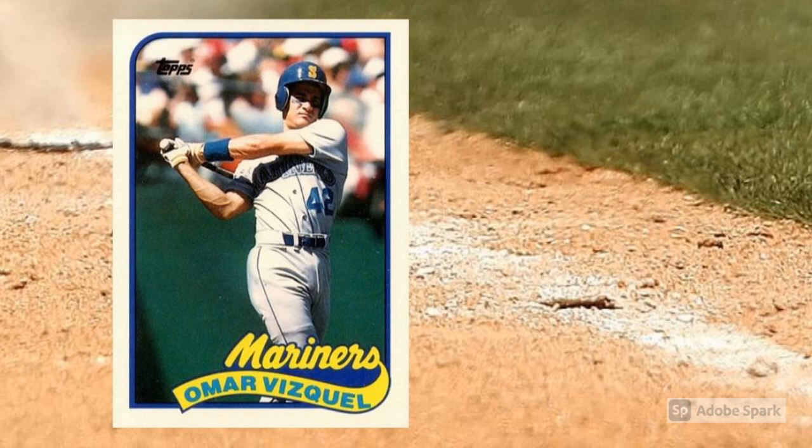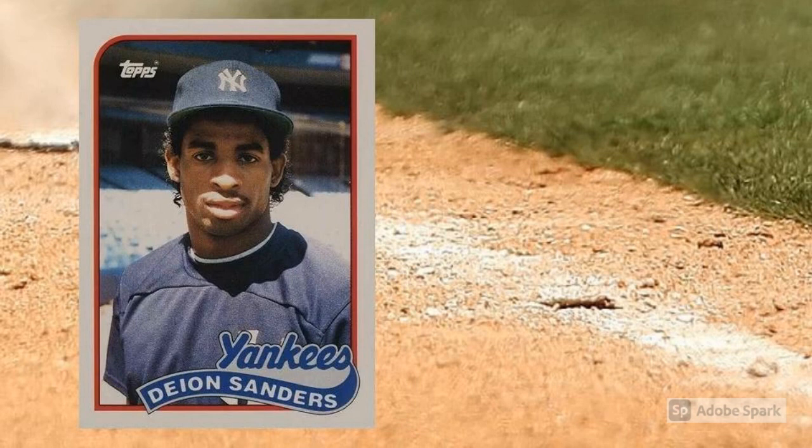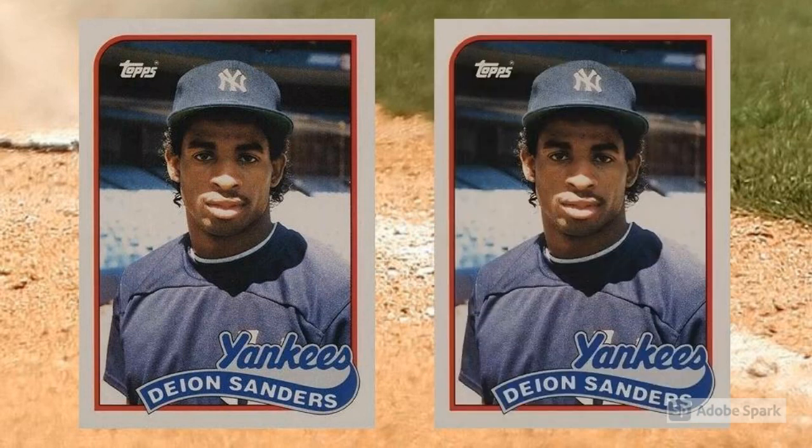1989 Topps Traded Deion Sanders, number 110T. Deion didn't make it to the Baseball Hall of Fame in Cooperstown, but he did make the Canton cut in 2011 as one of the greatest cornerbacks to ever line up in the NFL. On the diamond, the two-sport star turned in 9 seasons across a 13-year span, making stops with 4 different teams along the way. In all, Neon Deion hit .263 in 2,300-plus plate appearances and stole 186 bases against 63 times caught.